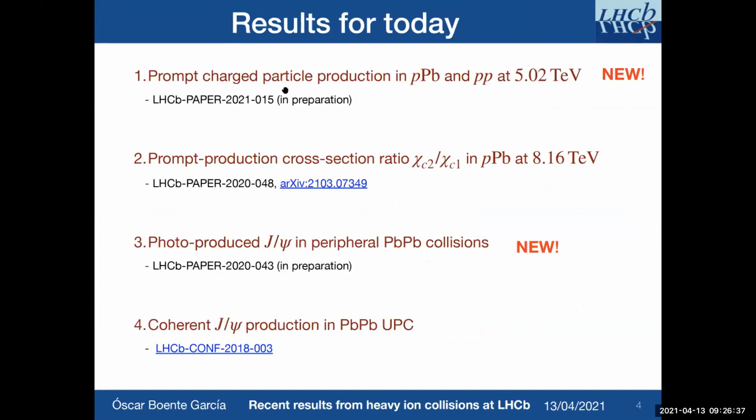I will start with a new result on charged particle production in proton-lead collisions and proton-proton collisions at 5 TeV. Then I will follow with production of chi_c2 and chi_c1 states in proton-lead collisions. And then another very recent result of photo-produced J/psi in peripheral collisions in lead-lead collisions. And finally, coherent J/psi production in lead-lead collisions, but now in ultra-peripheral collisions.